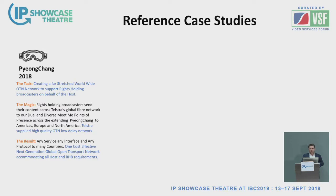From a resilience perspective, we also had challenges in that region where we had multiple incidents like earthquakes and that kind of stuff, and the rerouting of the traffic that we needed to do was done quickly and efficiently using OTN.